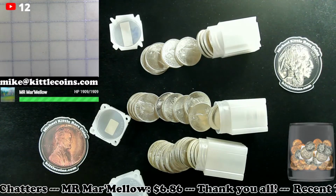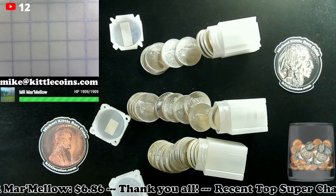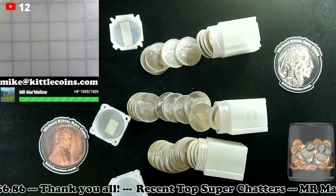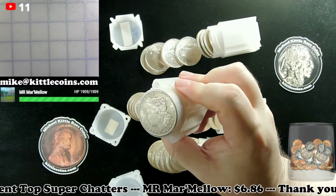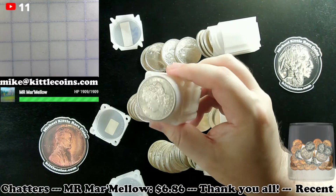I think I also got some Morgans, but they might not be as nice. Actually, let's see what this is. Yeah, here's a roll. They're probably AU 1921s. There might be a couple BUs in this roll. I don't know.